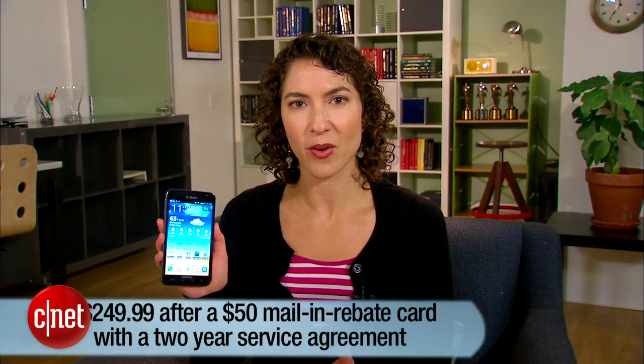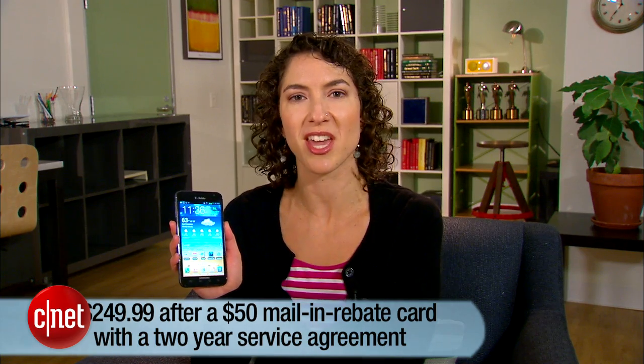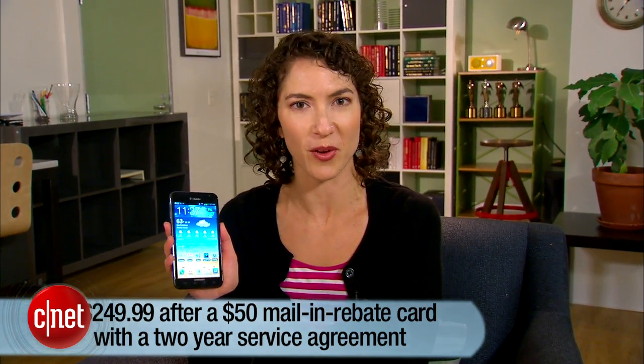And that's your overview of the T-Mobile Samsung Galaxy Note, the enormous 5.3-inch Android 4.0 smartphone.